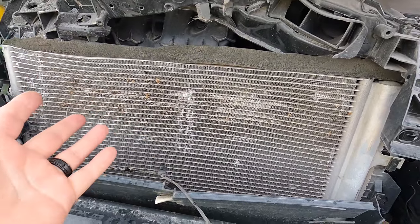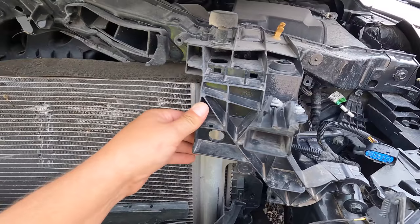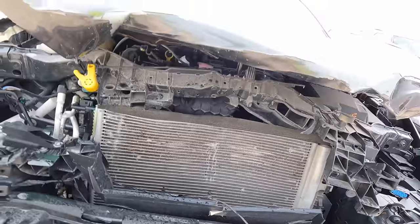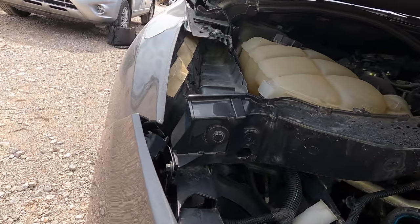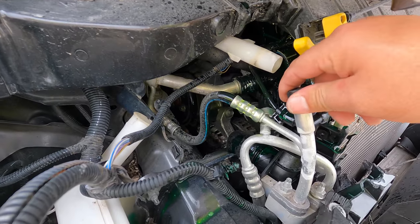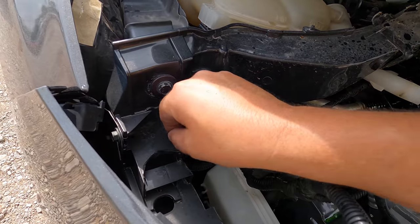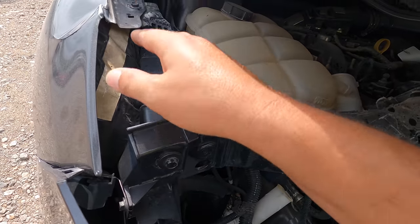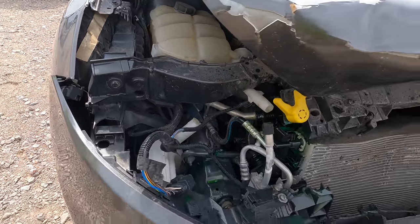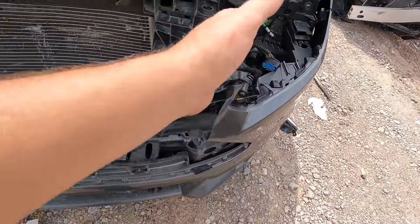Your condenser is all tweaked. That's done. The radiator obviously is going to be done too. All the plastics and stuff are all done. And then you get over here and you've got air conditioning lines that are broken, bent. There's a little bit of damage here, but the fender aprons on both sides are good. Frame rails are straight. Frame rail extensions are good. So that's some good news.